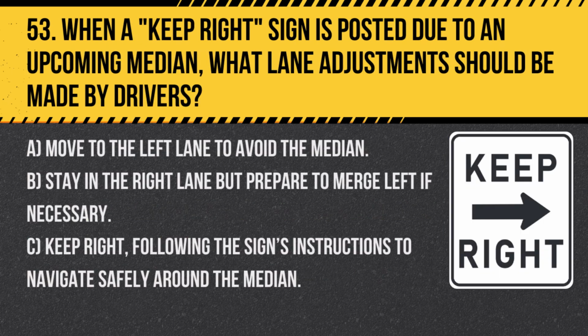Question 53. When a keep right sign is posted due to an upcoming median, what lane adjustments should be made by drivers? A. Move to the left lane to avoid the median. B. Stay in the right lane but prepare to merge left if necessary. C. Keep right, following the sign's instructions to navigate safely around the median.